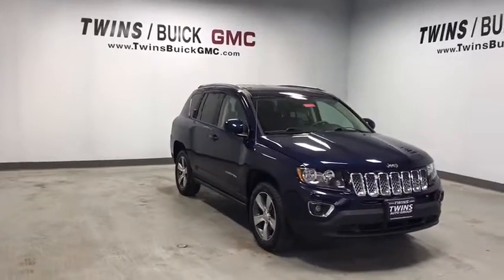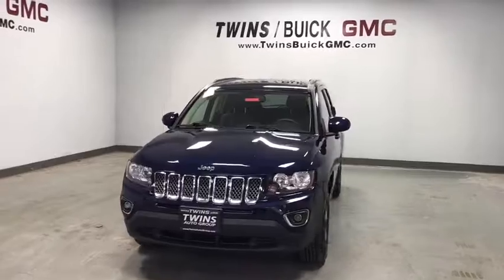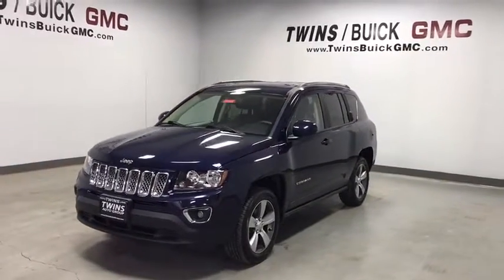Looking for the right vehicle? Check out 2016 Jeep Compass. The Jeep Compass has a solid, sophisticated 16-valve engine.